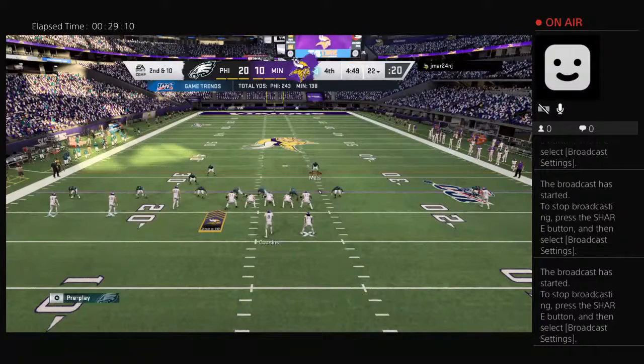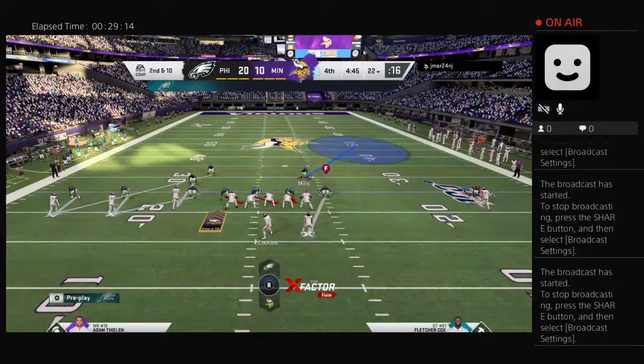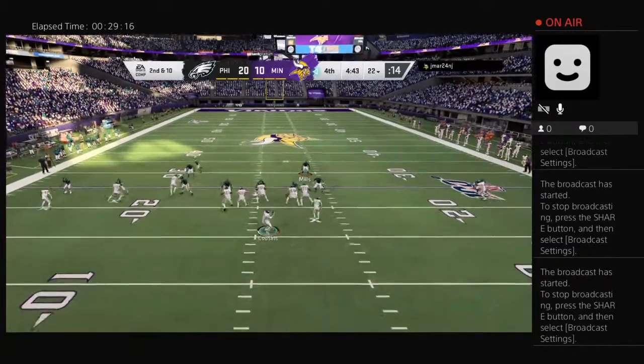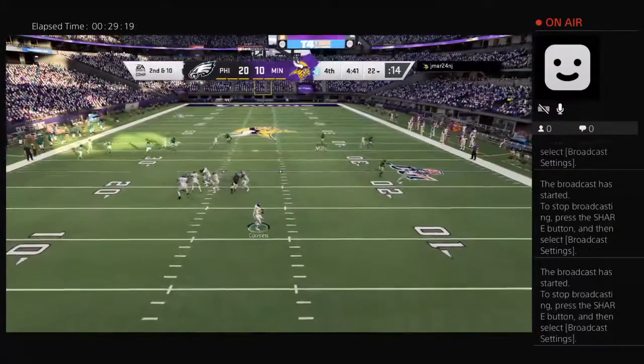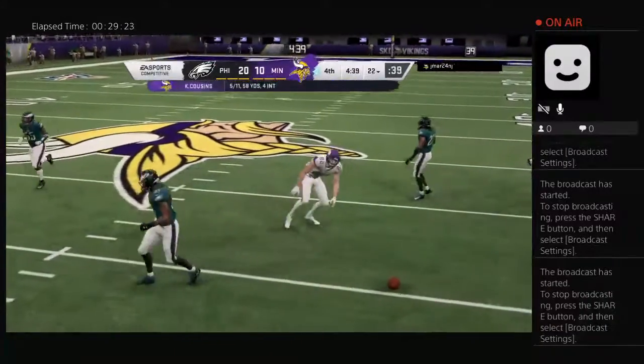Check back 27. Lucky 50. Hey, Steamer. Throwing on 2nd down. Cousins. And that one got tipped. Kind of threw everything off.